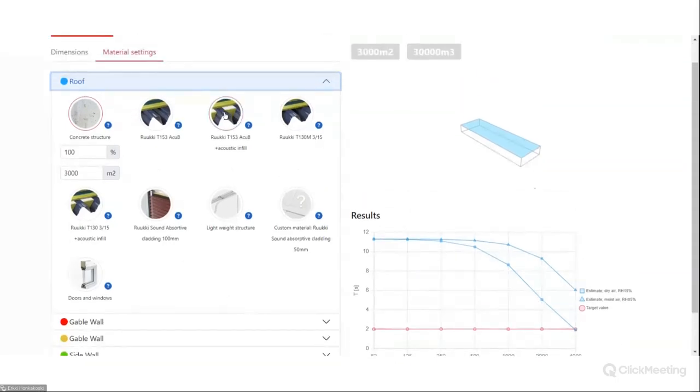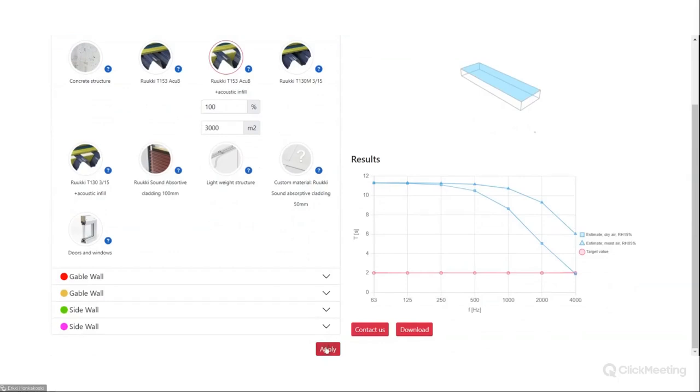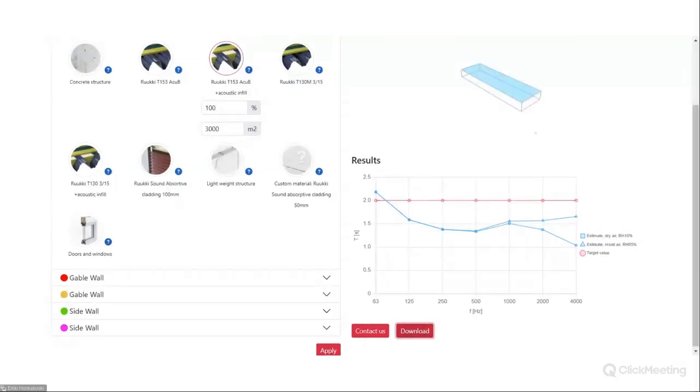Then you add something. Let's put this roof with full surface, and we take out the concrete there, and then we apply and calculate, and we can see the effect. Of course, this is now unevenly distributed, so you should note that this is a little bit overestimating in here. And then you can have a report out of that. Sorry, you cannot see that, but it tells you what materials are used, what the surface areas are, etc.